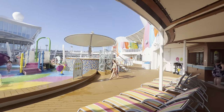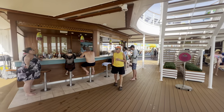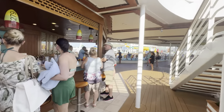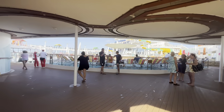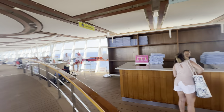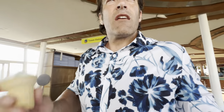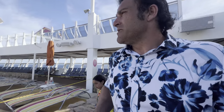We got a hot tub over here. Little pool bar over here. You have a towel bar. Another pool tip: if I check my towels out down from the bottom, I return them back in the pool deck so that they can do it digital or with your band instead of just writing it on paper.